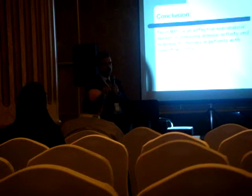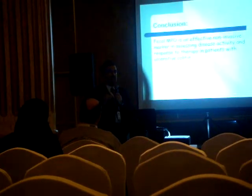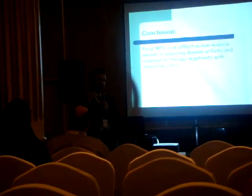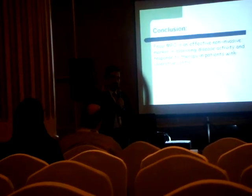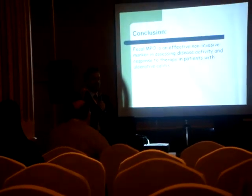This is a non-invasive test, a fecal test. It's a very simple and economical test. You can ask the patient to get this fecal sample, and you can assess in a non-invasive way, without subjecting the patient to the colonoscopy, whether his disease has gone down, or whether he is in a state where he is for an imminent relapse.